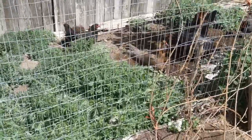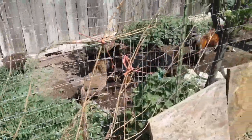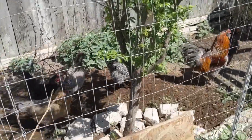Yeah, these chickens need to move, so that's definitely happening probably right now, maybe. I want to get them up there so they can get those weeds knocked down before they get too big for them to like.